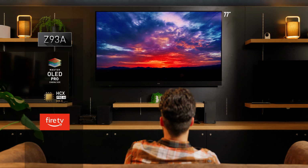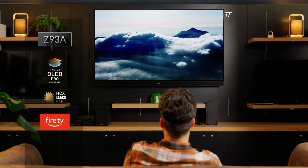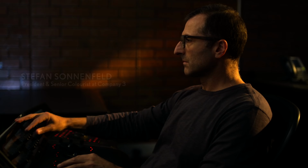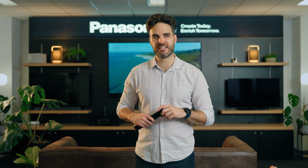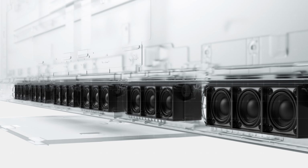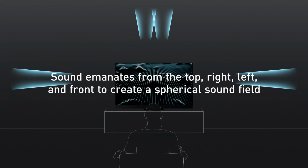Then we have the Z93, which uses the 77-inch cinema-size HDR Professional Edition OLED panel with over 1000 nit peak brightness and specifically tuned by Hollywood experts to be our most color-accurate cine model. The Z93 also features our infamous 7.1 surround sound system with a built-in 3-channel soundbar, side and top firing speakers, all tuned by Technics Hi-Fi.